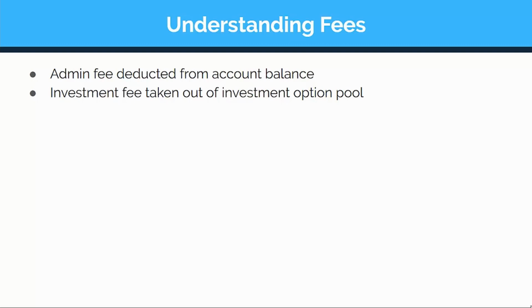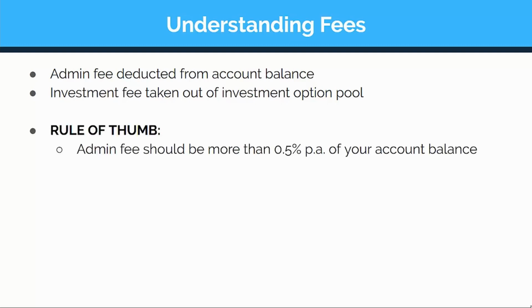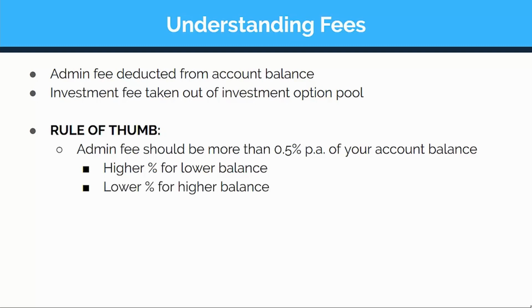But like any rules, there's always exceptions to the rules, and this is really just a guideline. So let's begin with administration fees. With administration fees, if you have a low balance, like say under $30,000, you might be paying more in percentage terms as an administration fee, because most super funds will have minimum fees. So they might have a fixed member fee of, say, $200, which will equate to a higher percentage on a lower balance, whereas it will be a lower percentage on a higher balance. So minimum administration fees on small balances may make the percentage disproportionate.